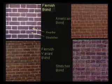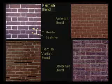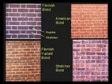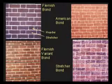Flemish bond is the dominant bond in America from 1750 all the way up to about 1840 or 50. Sometimes you'll even see it later on in the 50s, Flemish bond. And it's known to be a kind of high-end brick bond. It was expensive to lay because it was time-consuming, but it's also one of the strongest bonds, and it was considered to be the prettiest bond.